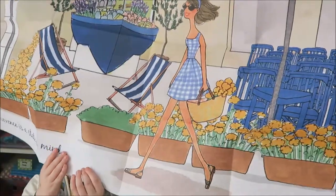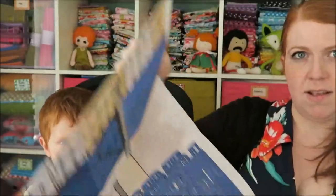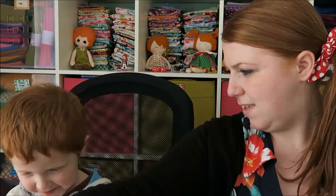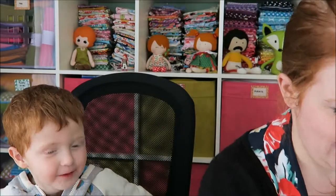Do you want to look at it? Okay. Let's see. What do you think? Do you like it? Is it lovely? Yeah. Why is that 10 times bigger and bigger and bigger? It's a magic poster. It gets bigger and bigger and bigger. Do you like the magic poster? Yeah. So we get a magic poster this month, isn't it?